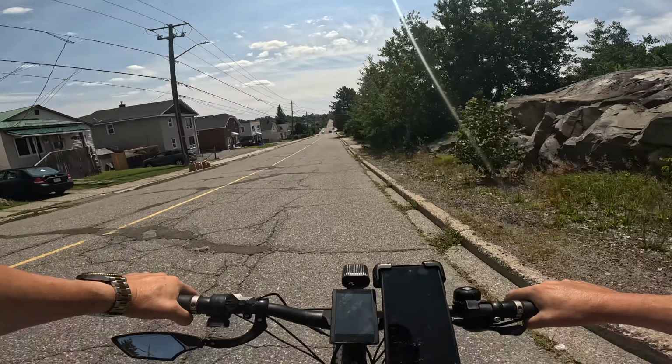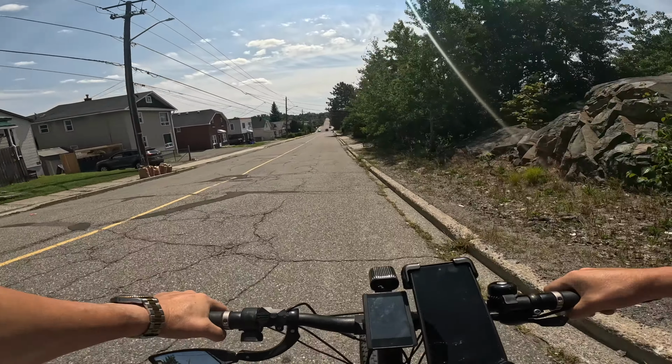And it looks like I'm able to get maybe 1,500 to 2,000 kilometers on a chain. We were cruising here. Got a stop sign coming up.